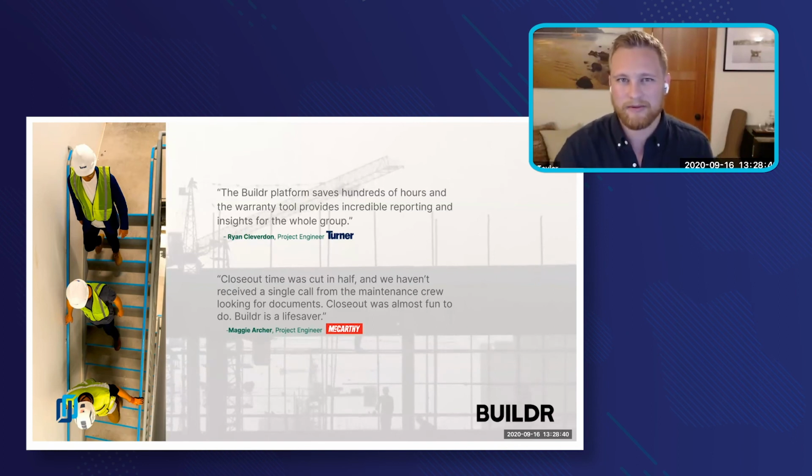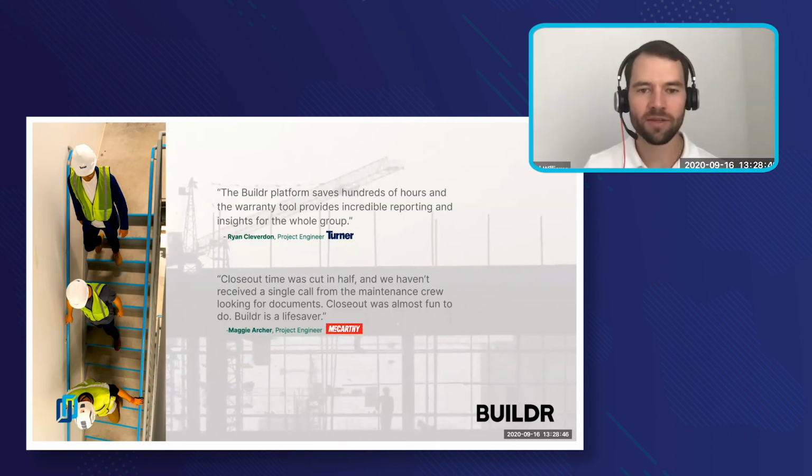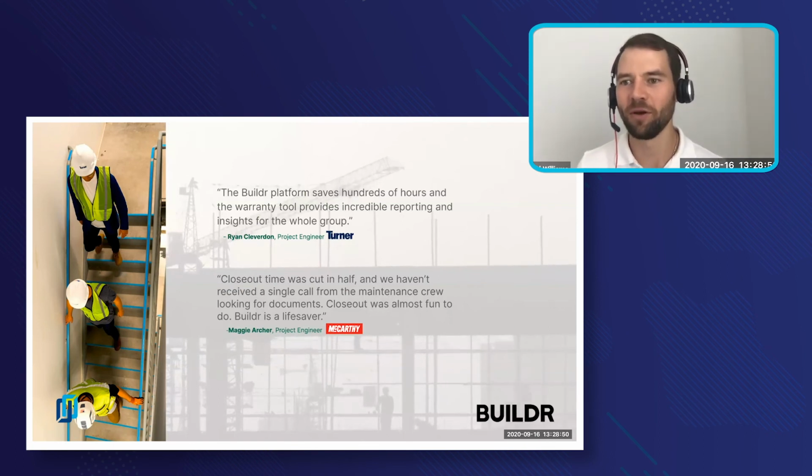So I think that's probably the biggest impact when it comes to that return on investment, is that repeat business. Yeah, that makes a ton of sense, especially given everything going on right now.